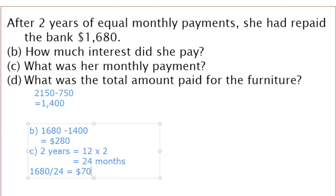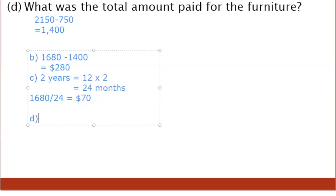balance. Now, final part of the question, part D. What was the total amount paid for the furniture? Well, we know when we go back to the hire purchase plan, the total amount is always going to be the deposit plus the total monthly payments. So her deposit in the question told me was $750 plus her total monthly payments, which were $1,680. And so her total amount paid for the furniture when I work it out is $2,430.